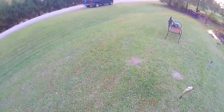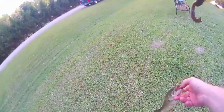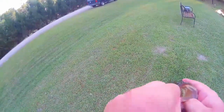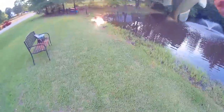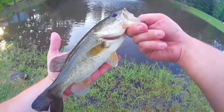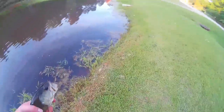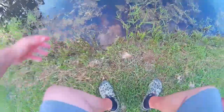Here, let me get this in a better spot. Open up, pal. There we go. He fought way harder than his size indicates. I will tell you that. Way harder. Again, this is another small one. Not a bad one. Let's go ahead and turn him loose though. All right, buddy. There he goes.